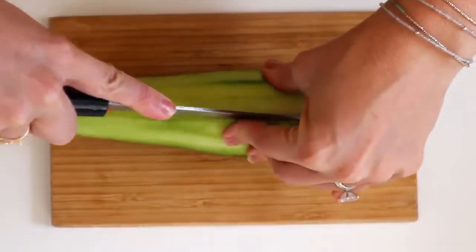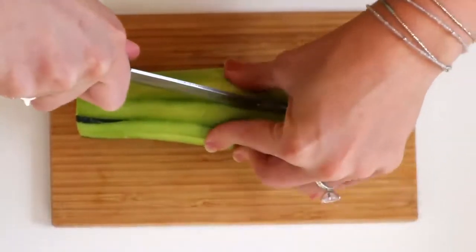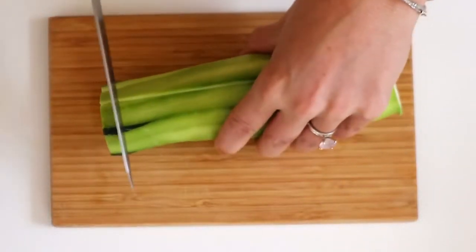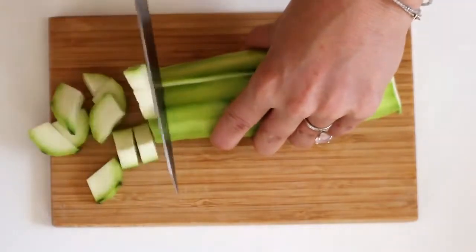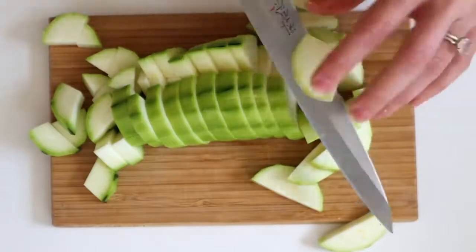Chop the ends off, and then I just chop this into quarters, like really small little bits, just like this. But as I said, you can shred this and you really won't notice it, or you can chop it into even smaller bits, which I kind of wish that I did, but I didn't do that this time.